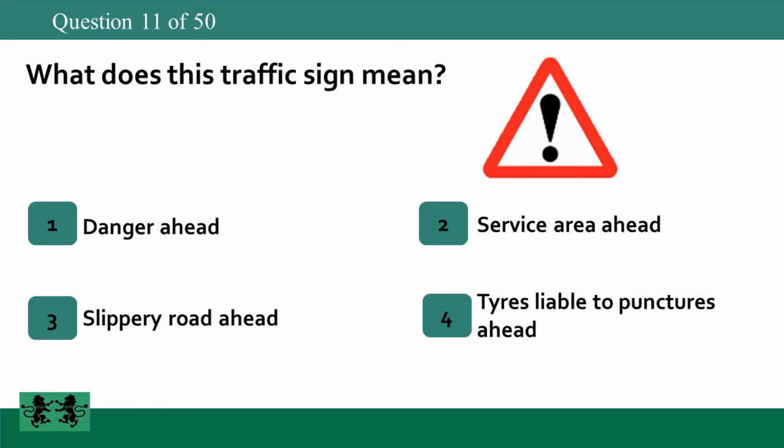What does this traffic sign mean? 1. Danger ahead. 2. Service area ahead. 3. Slippery road ahead. 4. Tires liable to punctures ahead. The answer is 1. Danger ahead.